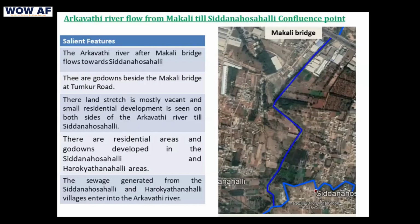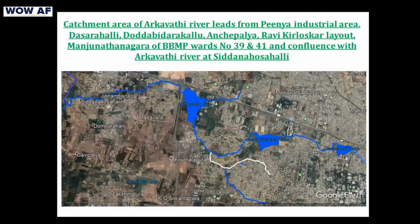So this is the second major point where the Arkavathi river receives a lot of sewage, rainwater and storm water. It is very interesting that the Arkavathi river receives water from Dasarahalli Lake, Doddabidarakallu Lake, and the surrounding Madhavara Lake near Jindal Naturopathy, and it crosses Nice Road. After crossing the Nice Road also, there are a lot of storm water drains and incomplete UGD lines joining these storm water drains from all over Madhavara, Dombarahalli, Gavipalya, Jinambunagara and Siddhanavasahalli village. It all flows towards the Arkavathi river and joins at one point called Siddhanavasahalli.